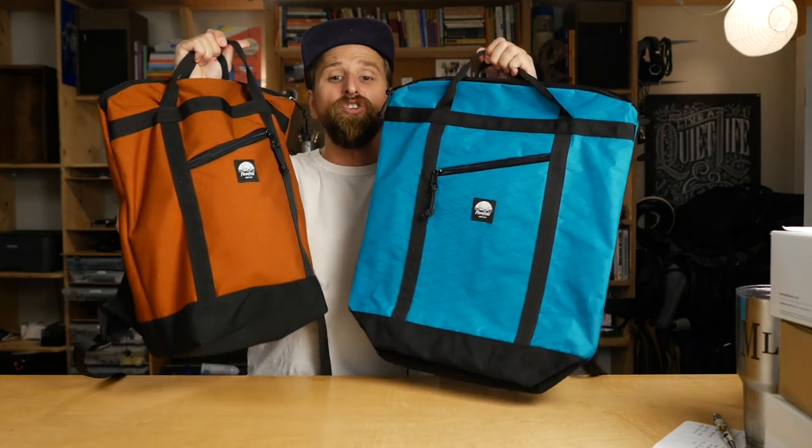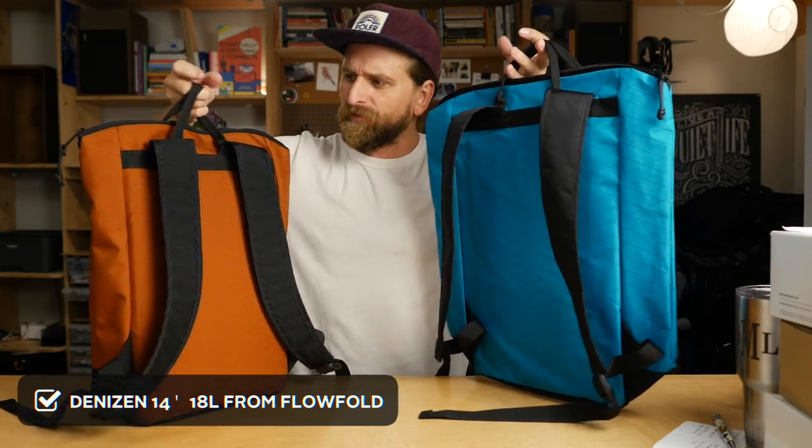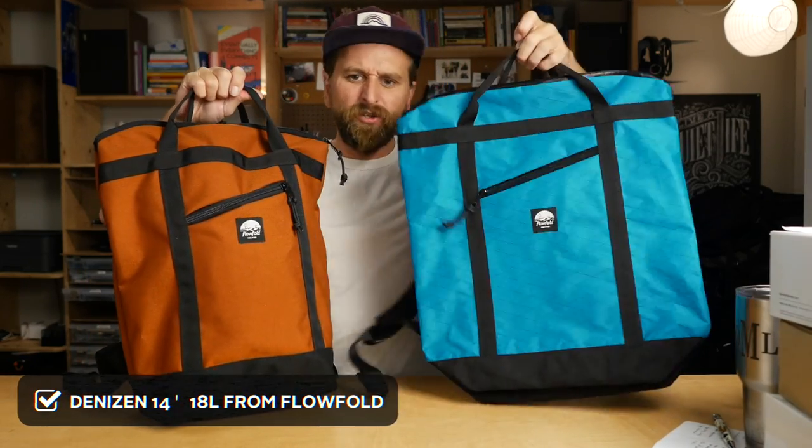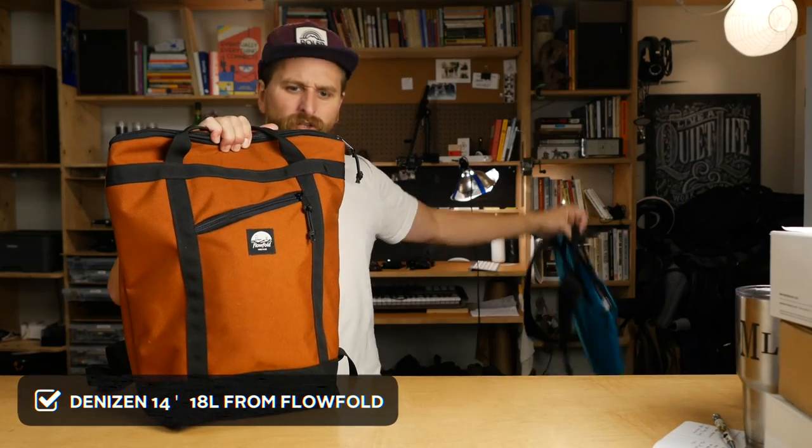All right, now I've got two bags from Flowfold. This one's empty, obviously. Flowfold is making these great little tote bags that have very comfortable straps from cool material. I mean, look at this. So there are two sizes. One's quite big, one's quite small, but look at this small one. I'll show you that first.